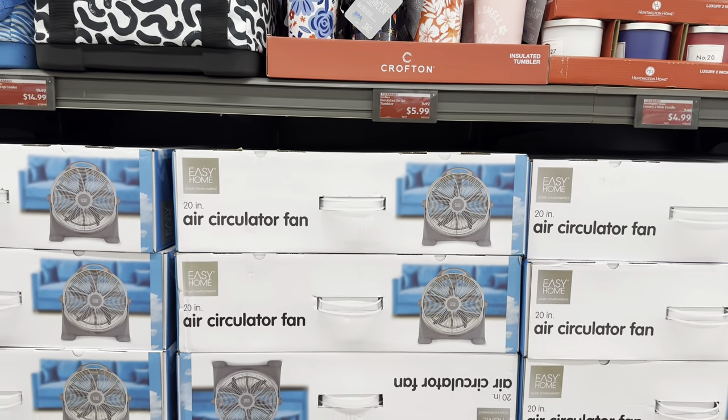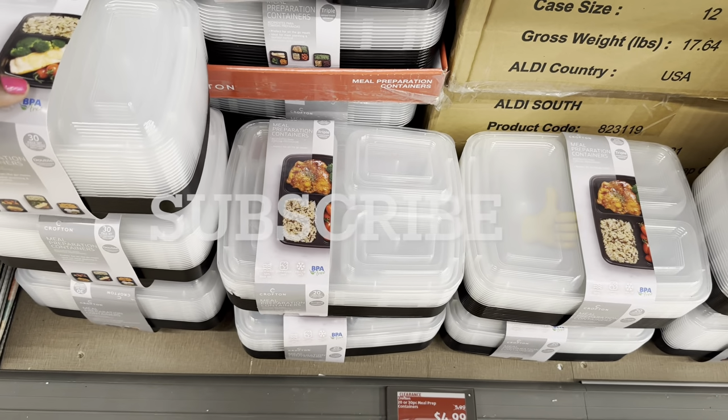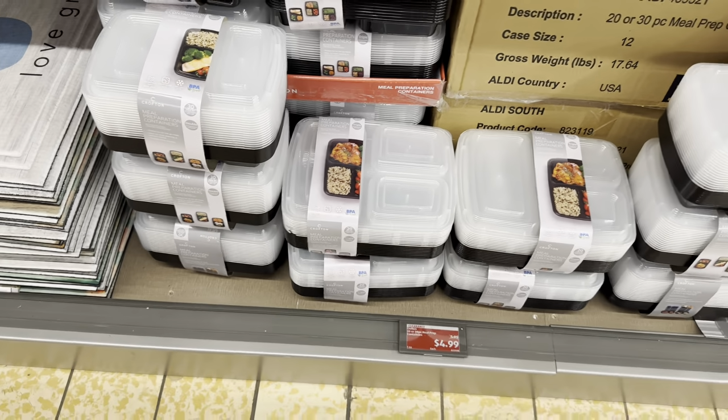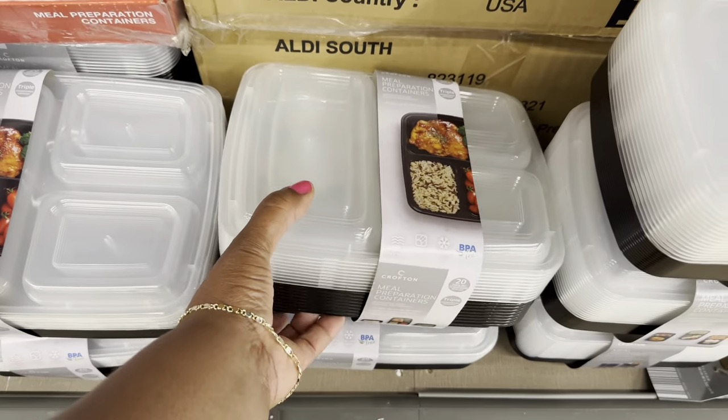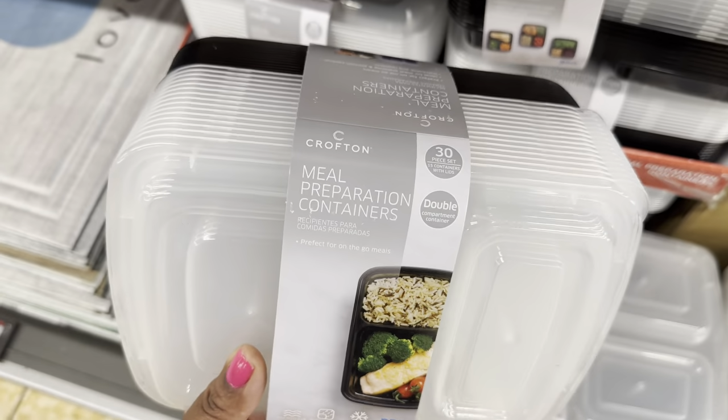$29.99 by Easy Home. Meal preparation containers. You get 20 or 30 meal prep containers for $4.99. How about that? Great deal. So this is the one with the 20. It's 30. It has 30.